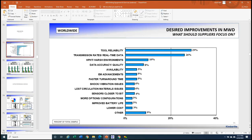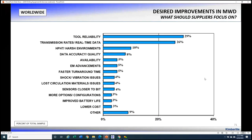that really one of the key trouble areas that the operators are experiencing with MWD tools is tool reliability and improved transmission rates. We talked earlier about being able to use real-time drilling advisory systems, and as we move towards drilling automation, we're going to have to improve not just the speed of data transmission, but also the reliability of data transmission. And also keep in mind that not all operators drill at the same level of efficiencies.